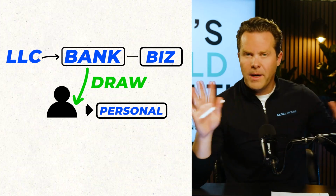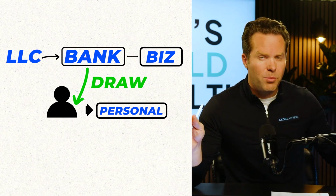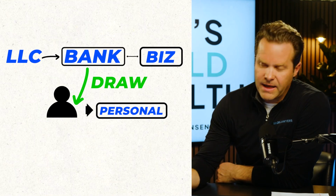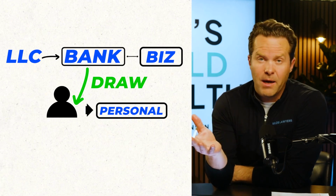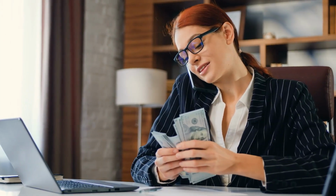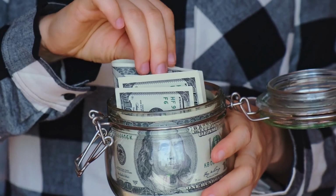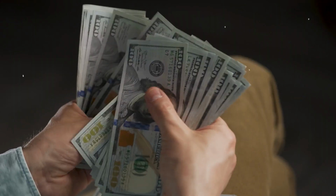But for now, no matter what you're doing or how you're taxed, you're a sole proprietorship, you're an S corporation, we are simply transferring money from our business checking account to our personal account whenever there's income there and when we want. You could leave money in the business checking account for purposes of working capital, or you might need it to grow the business. And if you want money personally, you simply take a draw.